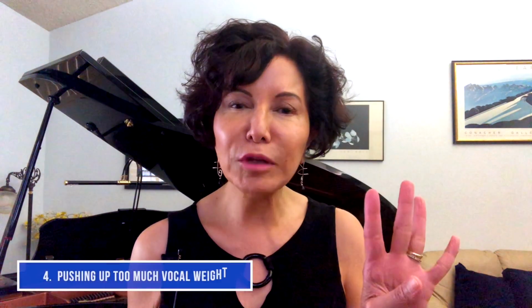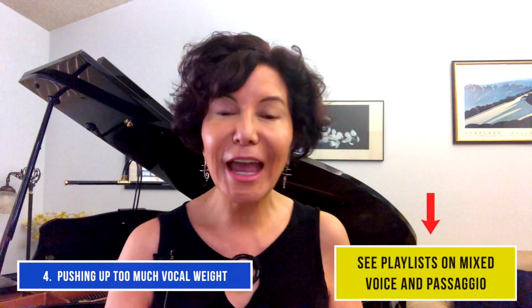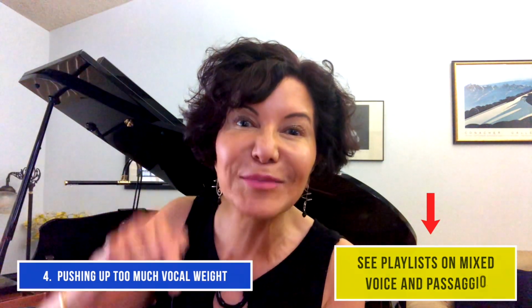The fourth problem, pushing up too much vocal weight. You've heard me say this many times. Those vocal folds have to stretch and thin if you hope to have good high notes. Otherwise, you are just shoving and shouting your voice to the top and you will have a low lid. Work on your mixed voice and your passaggio with the goal of having one smooth voice from bottom to top and back down again. Quickly into our O siren again and feel those vocal folds stretching and thinning.